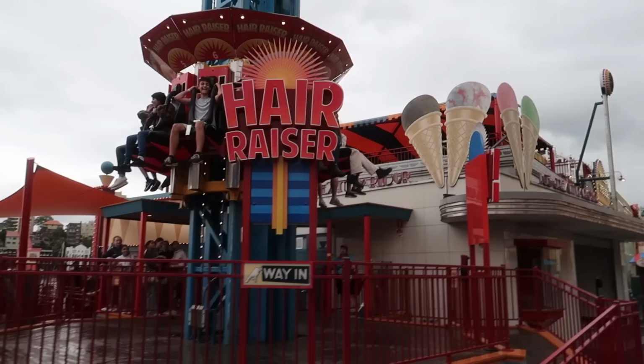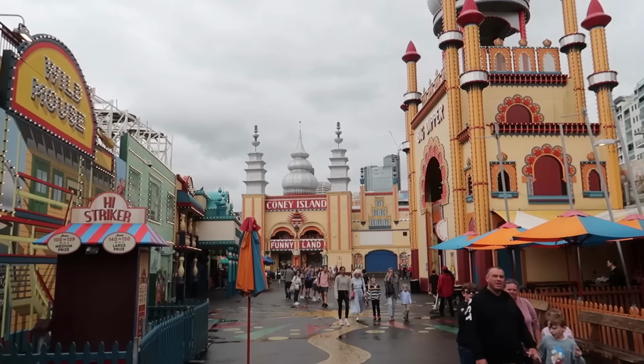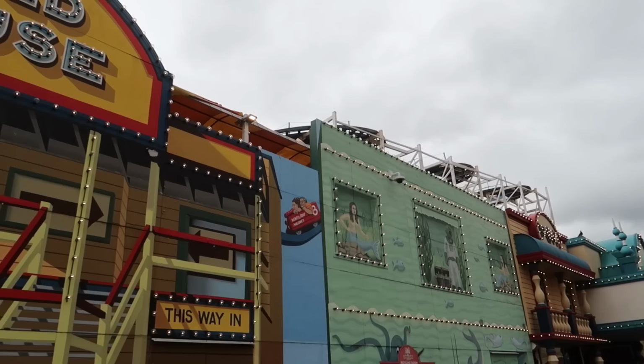Big top just over here. I think that's some sort of show venue. Off to the right, Coney Island Funny Land is something that I'm looking forward to. That's basically a big fun house. And from what I've seen from images and videos before, it looks very similar to the fun house that actually burnt down at Blackpool Pleasure Beach back in the UK. And yeah, there's a look at the wooden Wild Mouse just up there that sadly we're not going to be getting. However, we'll be back at some point in the future, I'm sure.